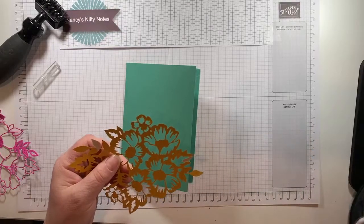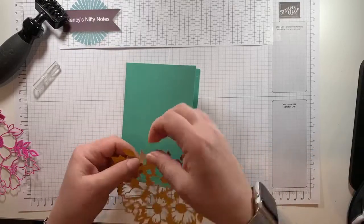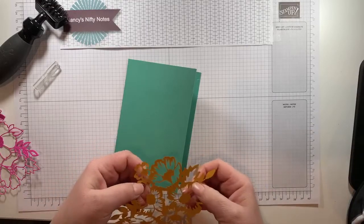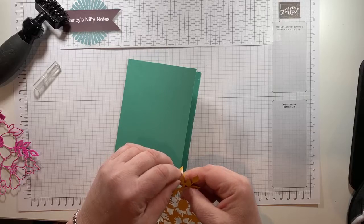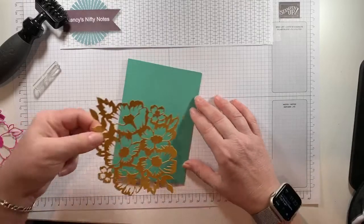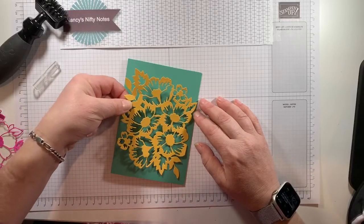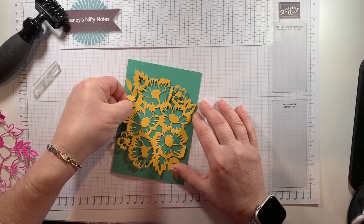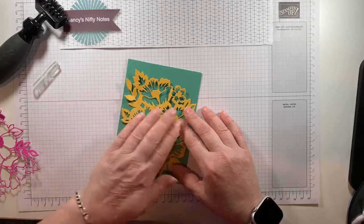Okay, there's most of it. And like I said, this is not the Stampin' Up! double stick adhesive. This is another brand because Stampin' Up! didn't carry it for a couple years, so I had to make do.